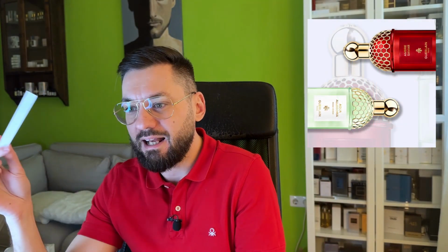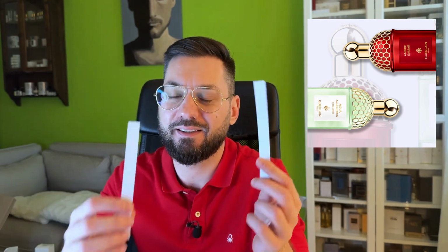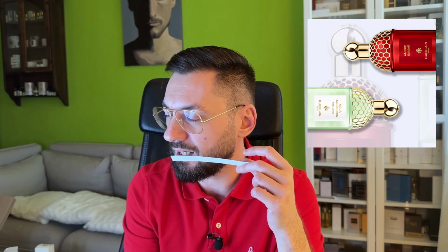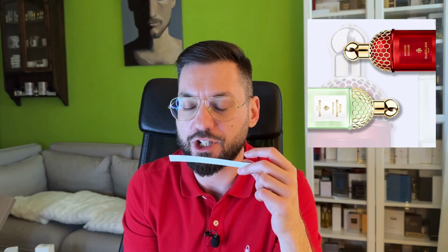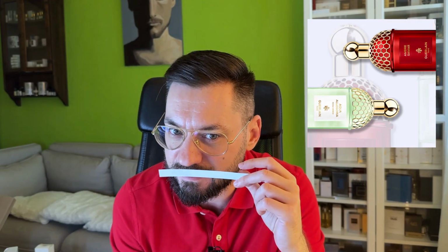Now let's smell Rosa Verde one more time. It hasn't changed. Maybe the rose is a bit more prominent, it's sweeter, but that's probably because I'm smelling them in tandem. It's a very beautiful scent, Rosa Verde. I don't think it's something terribly new. Again, I have this weird déjà vu, or déjà connu, feeling when I'm smelling this, but it's a simple yet interesting scent. Fresh, very nice.